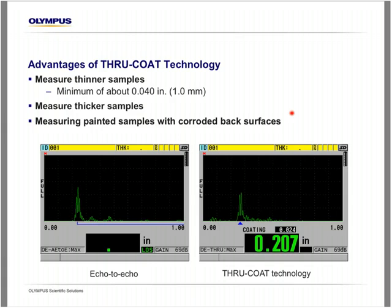So you plug in the through coat transducer, the instrument recognizes that probe. When you do the auto zero, it's going to ask you if you want to enable through coat, yes or no. If you choose yes, automatically you get these two boxes, one for the coating and one for the actual steel thickness.